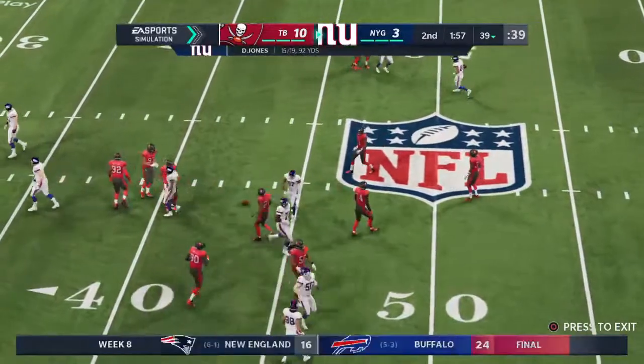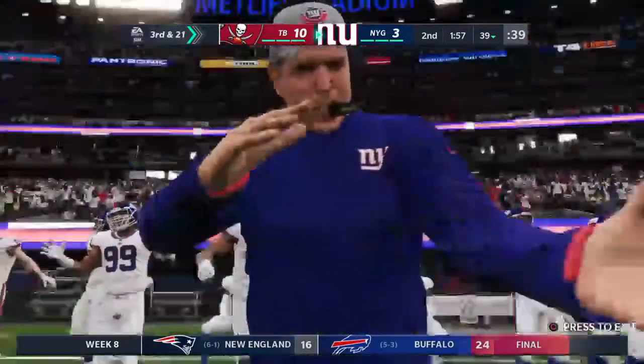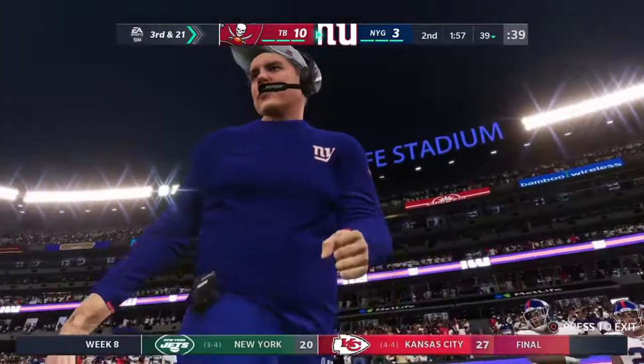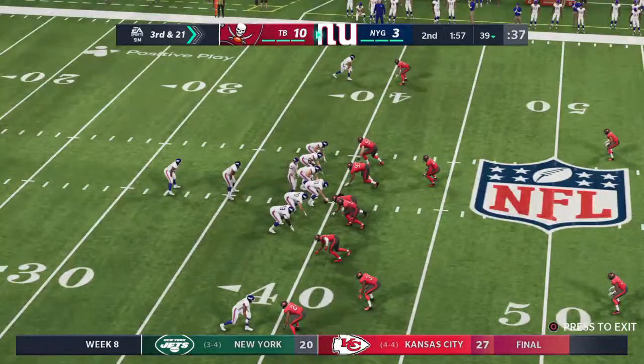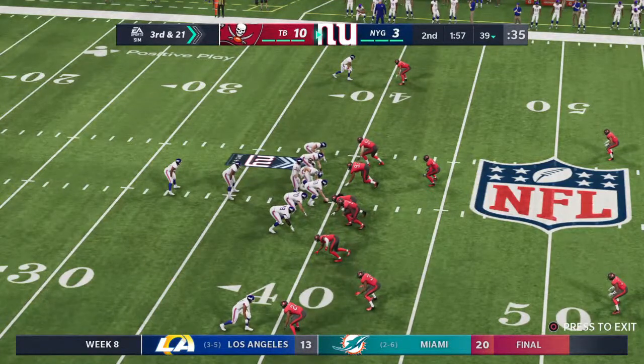Throwing over the middle, and it's incomplete. Receiver coaches preach to their guys all the time. Separation, that's what's going to make the play successful. That time there was very little, and I think they were actually fortunate that it was only knocked away and not intercepted.